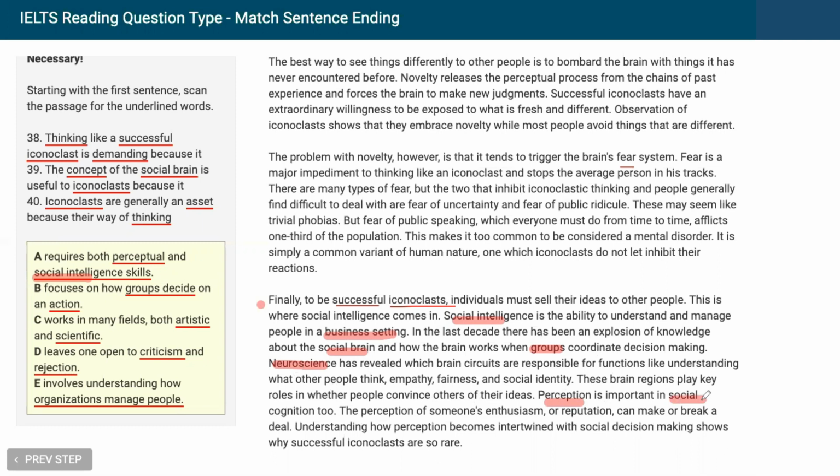Now, that is a lot of information, and we've skimmed quickly to get the general idea. I would feel fairly confident that this contains the answer to number 38. The problem is that there are a lot of keywords. So we are talking about groups, which is in answer B. We're talking about social intelligence, which is in answer A. You might notice that social intelligence is located in A, and the sentence here, we'll start here.